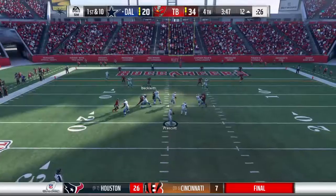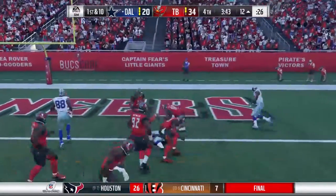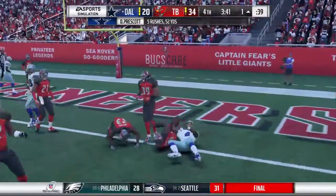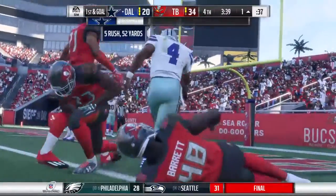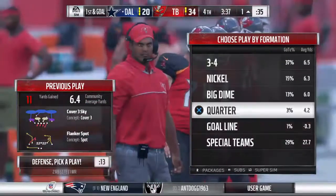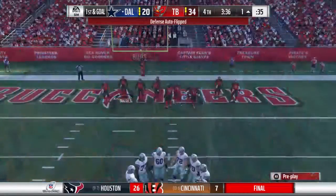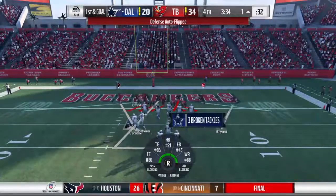First down, Prescott. 11 more on that one, and another first down. First and goal from the 1 as they look to punch it in.